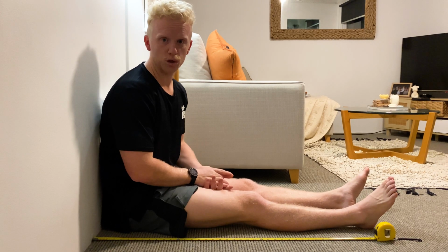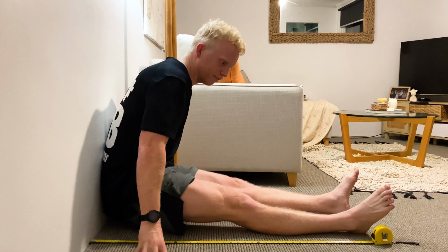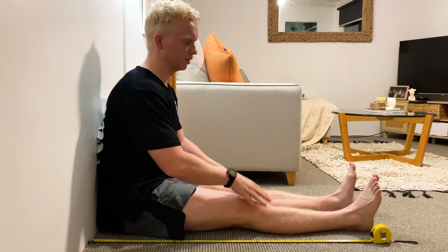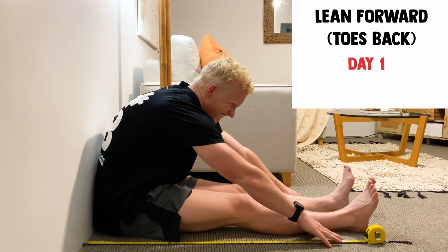So we're just going to do a few quick tests to see how flexible I am to start off with, and then we'll retest them at the end. So the first one is bum against the wall, legs straight, toes back towards me, how far I can reach towards my toes.